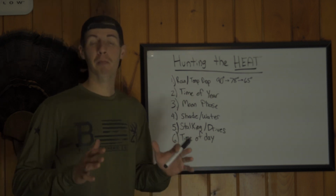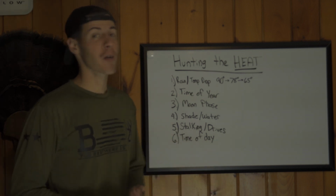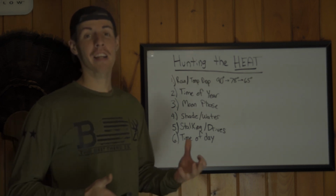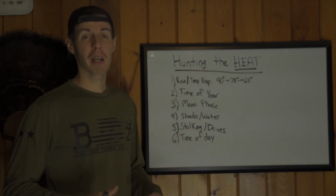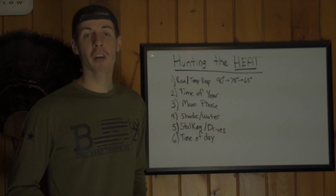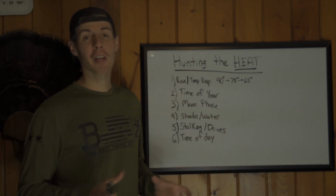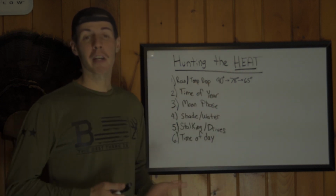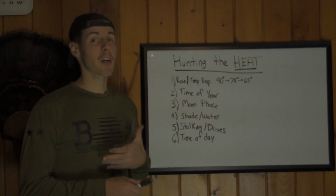I killed one of my biggest bucks ever November 1st. It was like 90 degrees. I was hunting in shorts and a t-shirt, and they were all rutted up, and this big, massive 8.5-year-old New Jersey 8-pointer, 131 inches, pushed this doe right past me at 15 yards, and I was able to make a shot. During the rut, it's unpredictable.